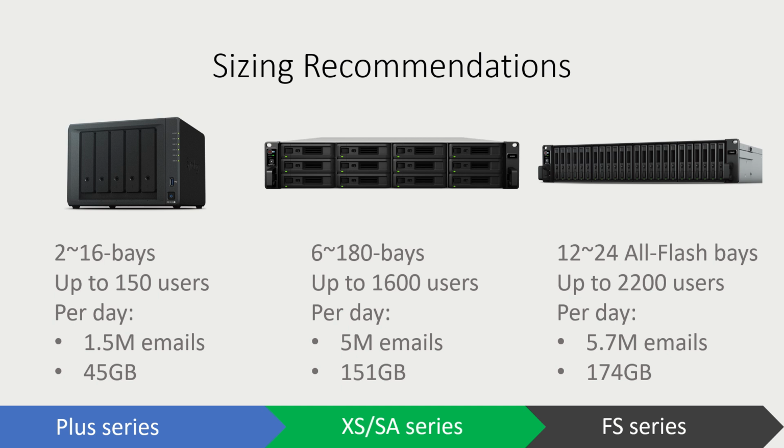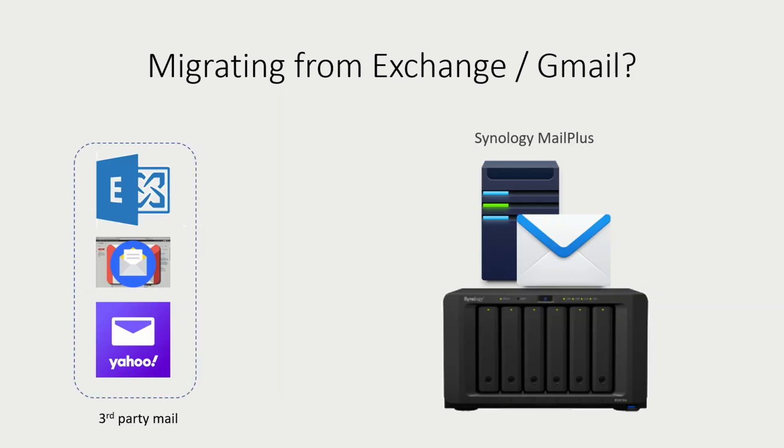Speaking of that, sizing recommendations, there's pretty much a Synology for what you need to do. Plus series will handle up to 150 users, roughly 1.5 million emails per day. And at the other end of the spectrum, our all-flash arrays will handle up to 2,200 users and close to 6 million emails per day. So that's for the costs.